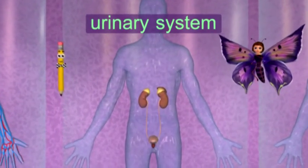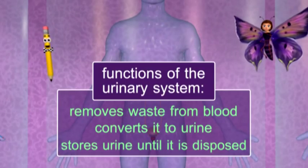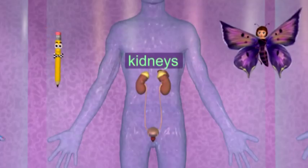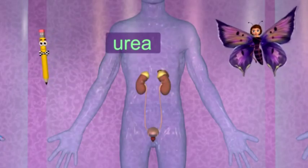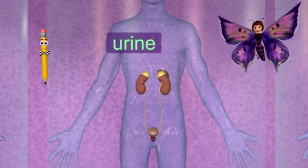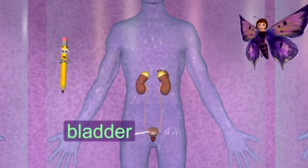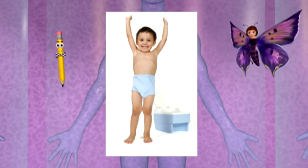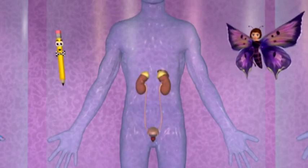The urinary system removes waste from the blood, converts it to urine, and stores it until it's tinkle time. Marco! The kidneys are two bean-shaped organs. They filter waste, called urea, from the blood. They combine the urea with extra water from the body to produce urine. Then the urine passes down two thin tubes called ureters to the bladder. The bladder is a hollow balloon-shaped organ that holds the urine until it's time to go to the bathroom. Then the urine passes out a small tube called the urethra and out of your body.